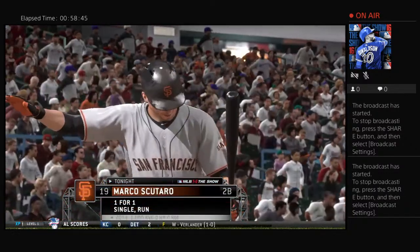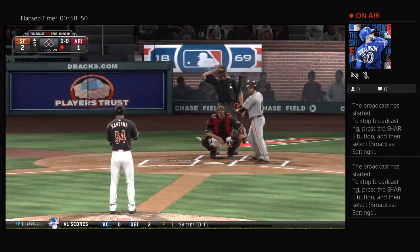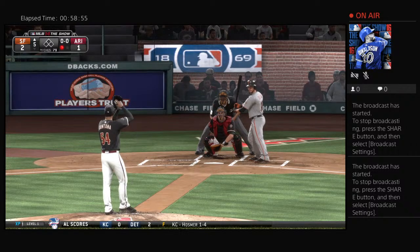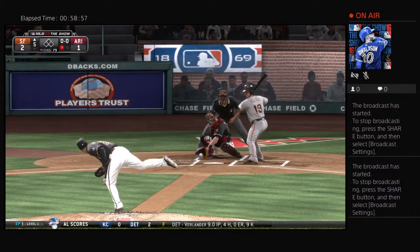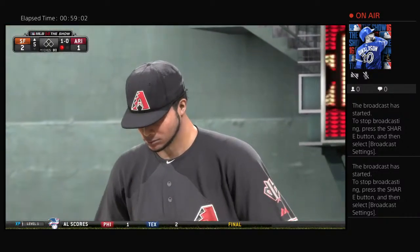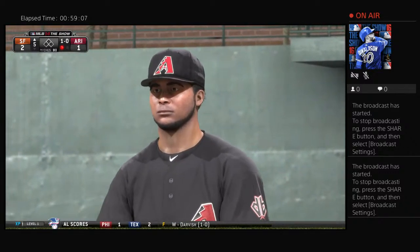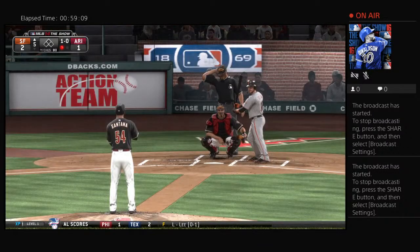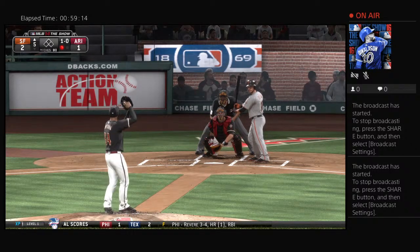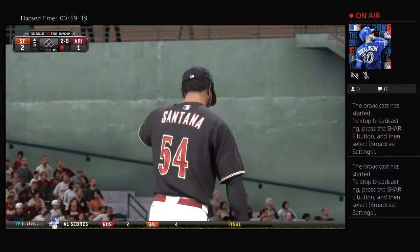So the base is empty here with 1 away, and standing in, the fine second baseman, Marco Scutaro. Low with a fastball here, in the dirt even. It's ball 1. And now with that pitch count getting up there just a little bit, you can see that some of these pitches are missing just a little farther away than they were earlier. And he won't bite at that one either. It's 2-0.